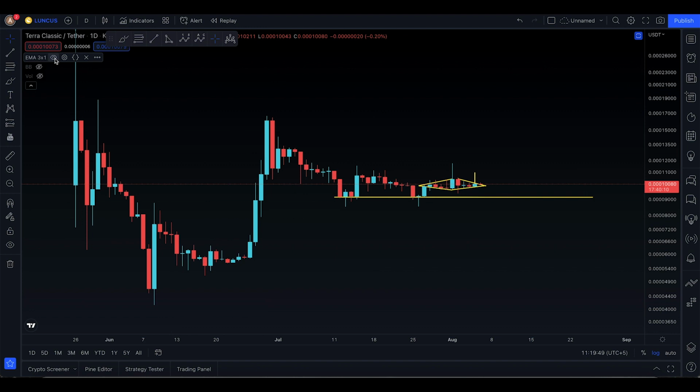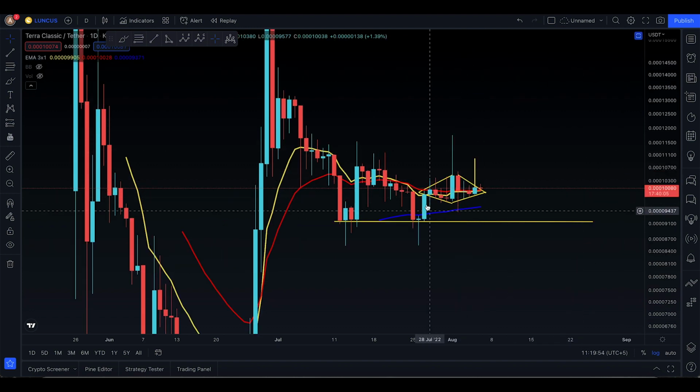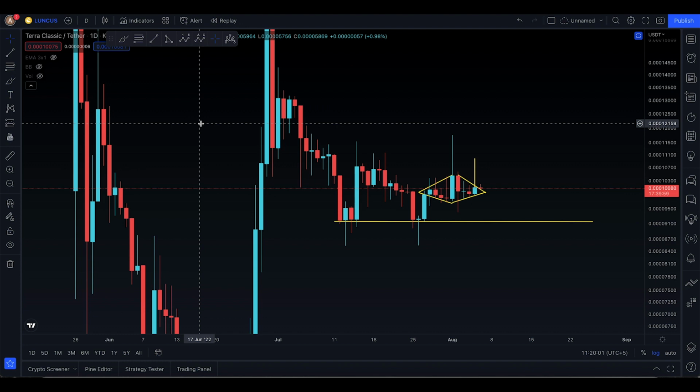I'm just going to turn on the EMAs as well. Yeah, so you're just barely above the EMAs. You're consolidating between the EMAs. So there's nothing fancy about the EMAs at the moment.